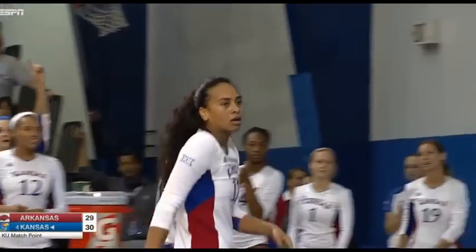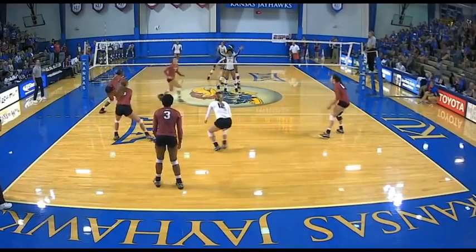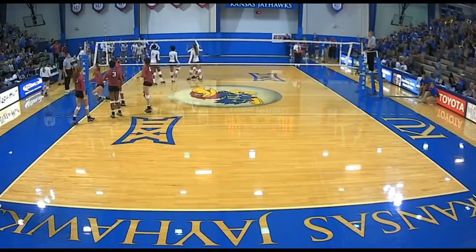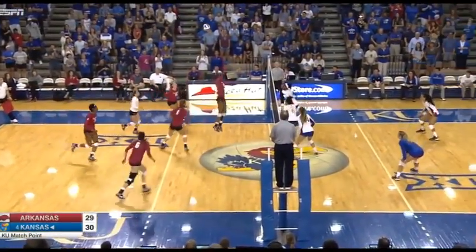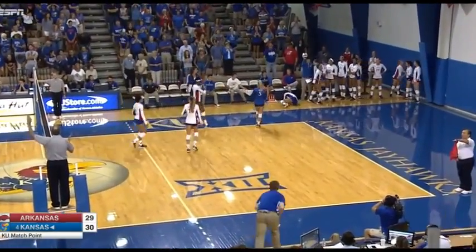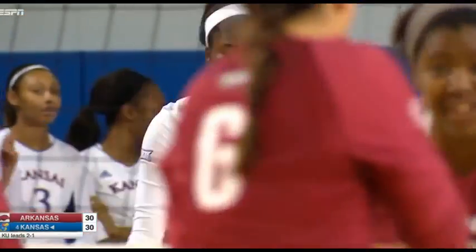And it's the 4th match point for the Jayhawks. A line-to-line serve. Volsky is just unable to hold on to it long enough to control that pass at an angle to her setter. Volsky makes up for it, though, off the Kansas hands, and we're even at 30. This is a good one. This is a pretty epic 4th set.